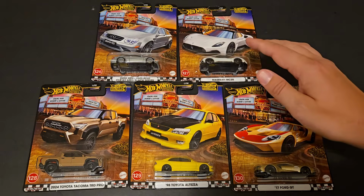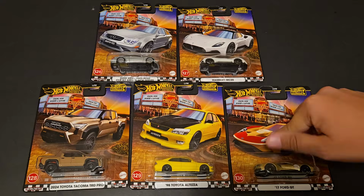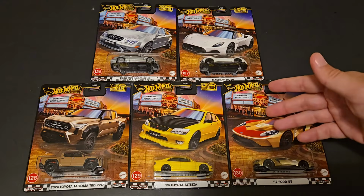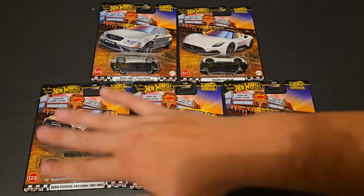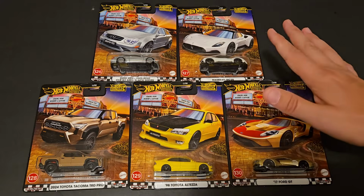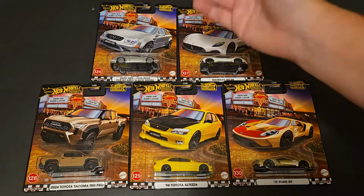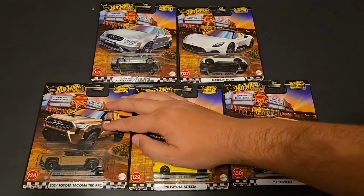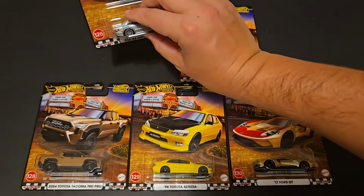Honestly, if they'd switched out the Ford GT for a Mustang or some sort of muscle car like a Chevelle, that would have rounded out all of the flavors of modern enthusiast cars, I guess. So I don't really know where I was going with that. All right, let's go ahead and get to opening these.